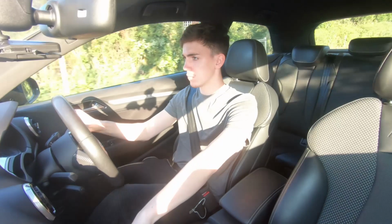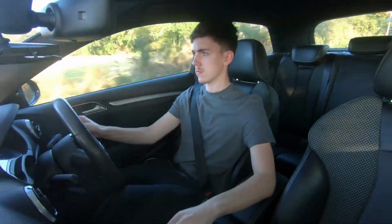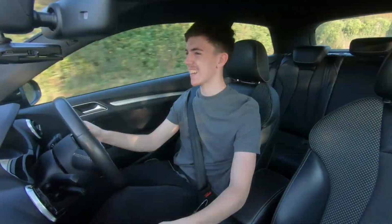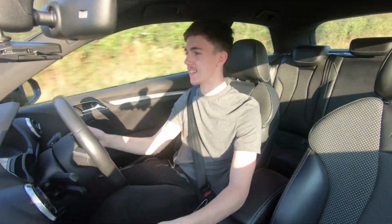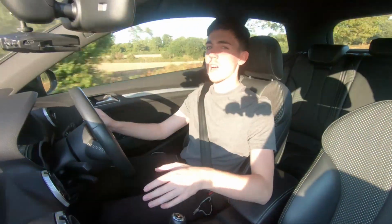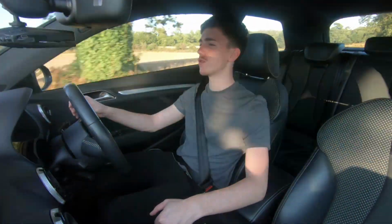Ready? 3, 2, 1. Bit of a dodgy first gear change, good second gear change. We're already at 60. This car, like I said, the smoothness of it is the best car I've ever driven. It's so smooth to drive.